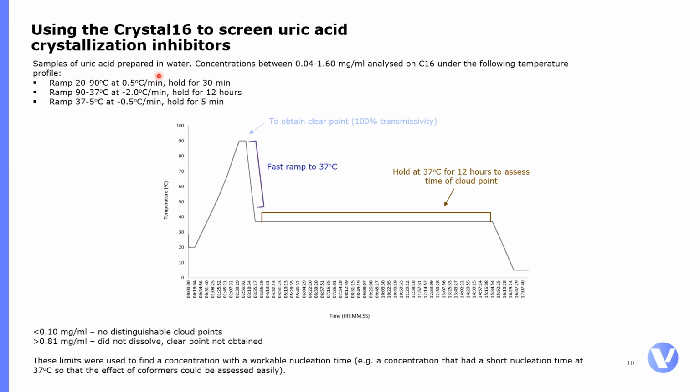So in this slide, I'm going to present you the procedure we use to screen our conditions. So initially we prepare some uric acid concentration in water up to 1.6 mg per ml, and we apply the following program. So we stir our samples, and we start warming up the sample between 20 and 90 degrees. We hold the temperature, and at this stage we're trying to obtain a clear point with 100% transmissibility. Then we fast cool to 37, and we hold it at this temperature for 12 hours. And at this stage, we're trying to assess if we have a cloud point, and if it's the case, we have crystallization of uric acid.